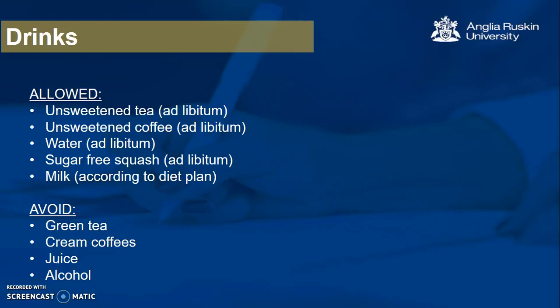And also the last one there is green tea. So there is a little bit of research coming out now, quite a heavy bit of research now coming out. We've done some work on this. It's looked at green tea, and it does stimulate fat burning. So please try and avoid that, because we want to see the effect of the diet on fat burning. Green tea would have an effect on that.